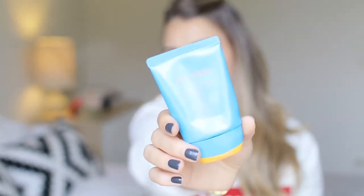Then I have an old Shiseido Ultimate Sun Protection Cream. This was the old version. This was actually the one that made my skin look like a ghost. It had an awful white cast, but I kept this one to use when I was surfing, and I love the new version because it's improved and it doesn't give you that awful white cast.